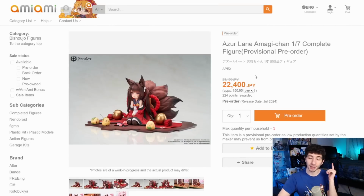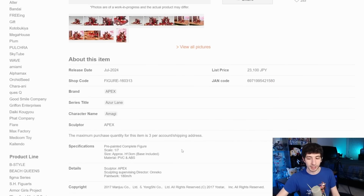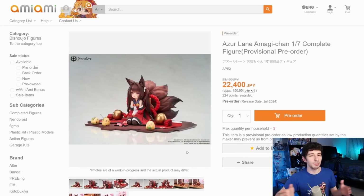Also from Apex and also from Azur Lane, we have the Amagi-chan 1/7 scale for 22,400 yen. Now, this figure doesn't seem to be very tall. In fact, it is 13 centimeters tall, but it looks to be rather wide and maybe even pretty deep because of her gigantic foxtails. But yeah, her kimono is also covering all of the floorboards.